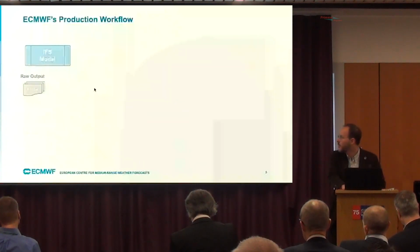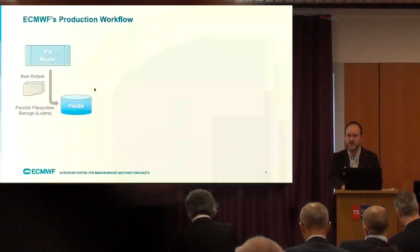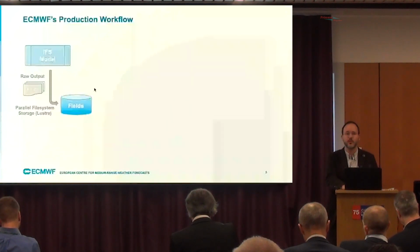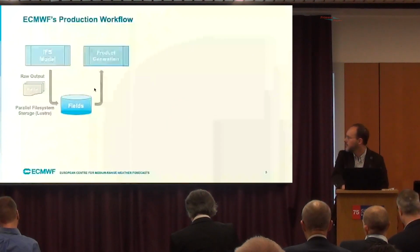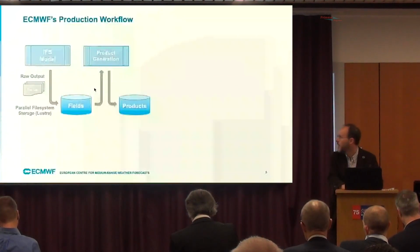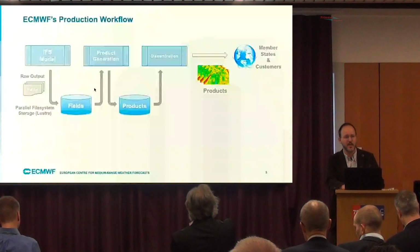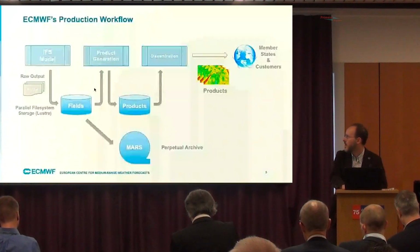Right. To look at the I/O issue, I'm going to zoom in on one part of that problem. And that is where the model is running the forecast and outputting the fields, the raw data. And it outputs today, you can guess, to the parallel file system. It happens to be Lustre, but a parallel file system. At the very same time, minutes after a certain piece of data is written, the product generation is already reading it and processing it. Okay? And once the products are done, guess where they're going to be put? They're going to be put again in the parallel file system. And once they are ready to be pushed to the dissemination system, dissemination pushes them out.